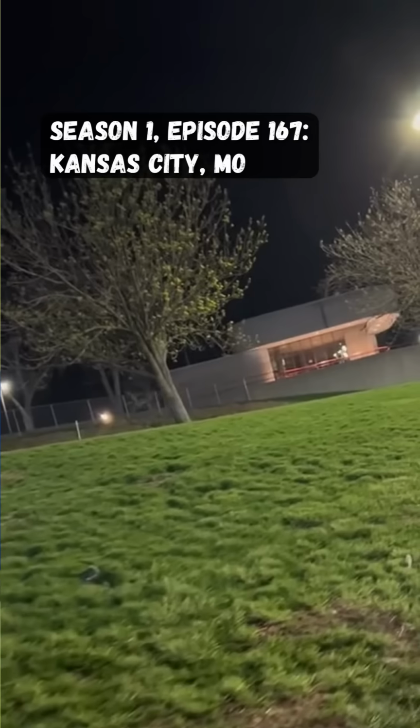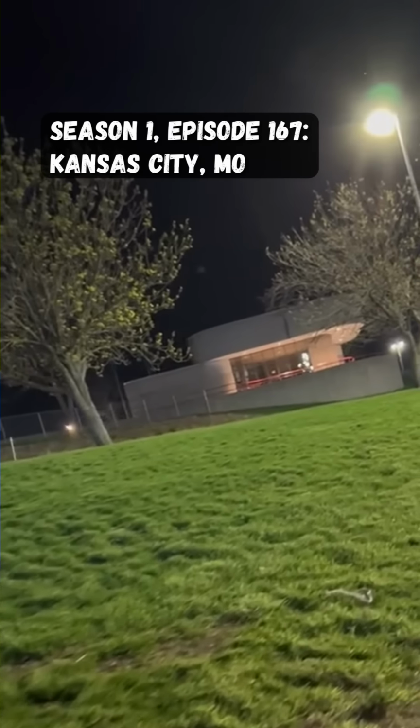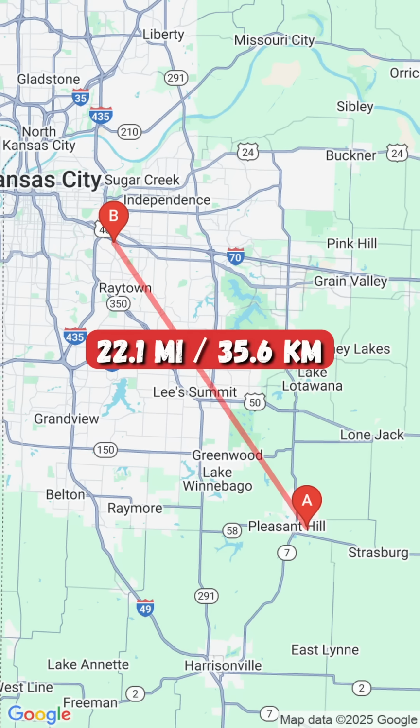Okay, it's time to check which previous location was closest to this one. And this time it was in Season 1, Episode 167 in Kansas City, Missouri. That's about 22 miles or 36 kilometers away from the spot.